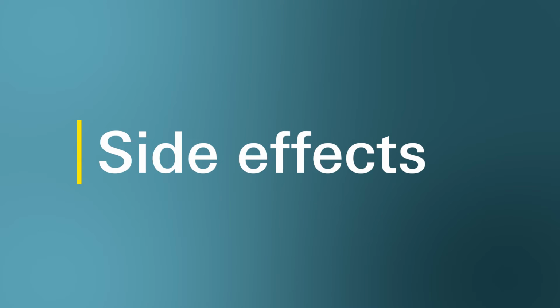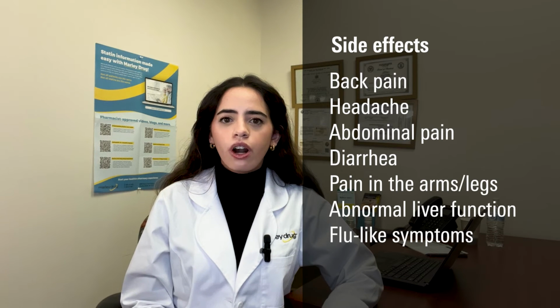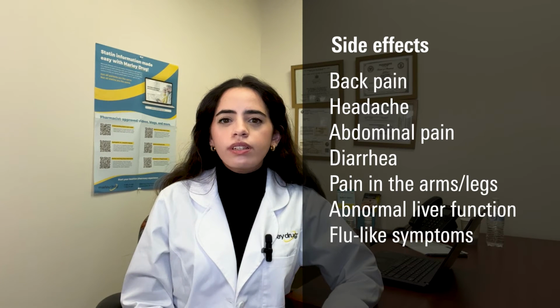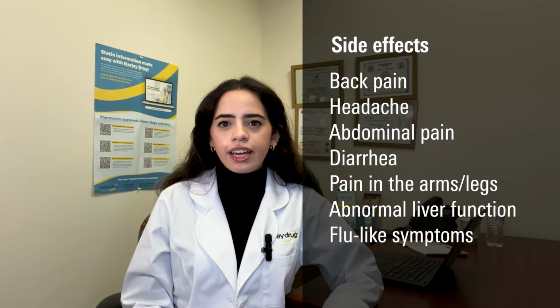What are the side effects of Gilenya? Well, like all medications, Gilenya has a few side effects. Some common side effects may include back pain, headache, abdominal pain, diarrhea, pain in your arms or legs, abnormal liver function tests, or flu-like symptoms including cough or stuffy nose. And if you're experiencing any of these side effects, be sure to talk with your healthcare provider to determine whether a dose adjustment or switching to a different medication would be beneficial for you.